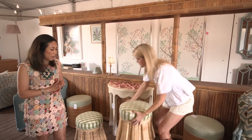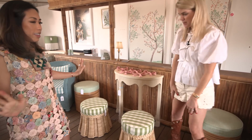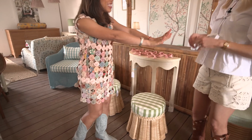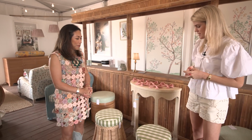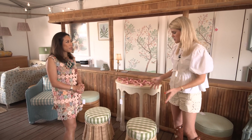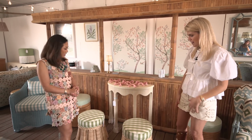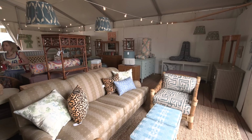And you can customize the fabric. You can put any fabric on top that you want, to go with your room. COM, my favorite, because I'm always finding fabric and I want it on beautiful pieces, but sometimes you just want it to be in the fabric you want. These are great. I love them. Thank you so much. This is so special. Well, we need to take a look around at everything that's here because it really is a feast for the eyes.